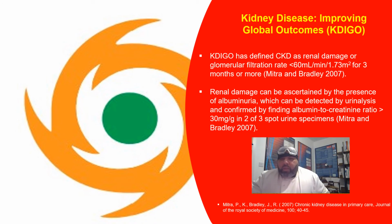I'm going to talk a little bit about Kidney Disease: Improving Global Outcomes, or KDIGO. KDIGO has defined CKD as renal damage or kidney damage, wherein the glomerular filtration rate is less than 60 mL per min for 3 months or more. Now, renal damage can be ascertained by the presence of albuminuria, which can be detected by urinalysis and confirmed by finding an albumin to creatinine ratio, or ACR, or a protein to creatinine ratio, or PCR.